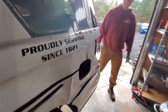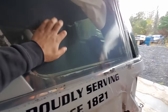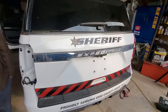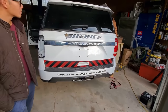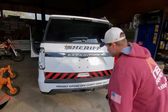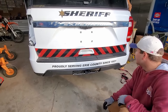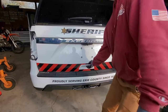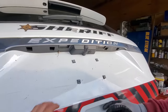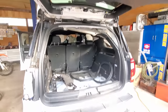Quarter panel obviously is destroyed. Missing the glass here. The back hatch is in excellent condition. So probably one of the more expensive parts. Yeah, that's definitely a more expensive part there. It does have the tow package, so that's pretty neat. It's got all the connections, everything from factory. Nice option to have. It's actually got a rear camera with a little squirter on there. And I noticed that when we were picking it up.